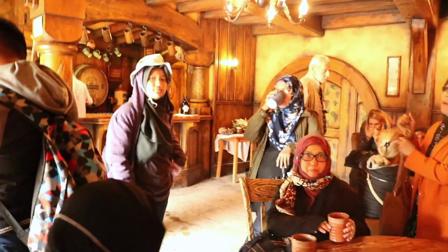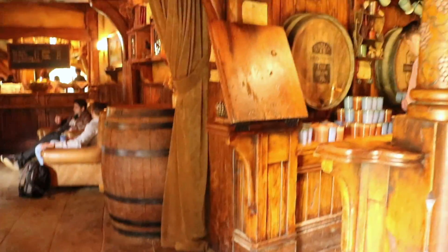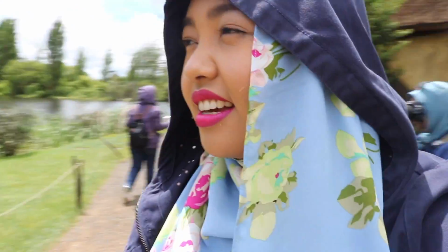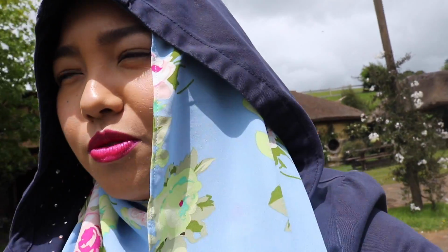So now we are inside the Green Dragon Club and we are drinking non-alcoholic ginger beer. It's basically ginger ale. Yeah, I'm having my cup now. So back there is the Green Dragon Club, and this is the scenery of all the Hobbiton village. I can tell you guys, the ginger beer is really, really good. Just finished one cup of it, and my stomach is really full.